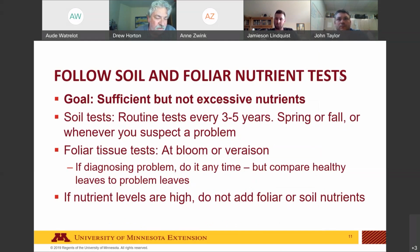Foliar or leaf tissue tests should be taken every year, either at bloom or at veraison. If you are diagnosing a problem like leaf discoloration, you can take a foliar test at any time, but this test must include at least 2 samples, one for the problem leaves and one for the healthy leaves for comparison.